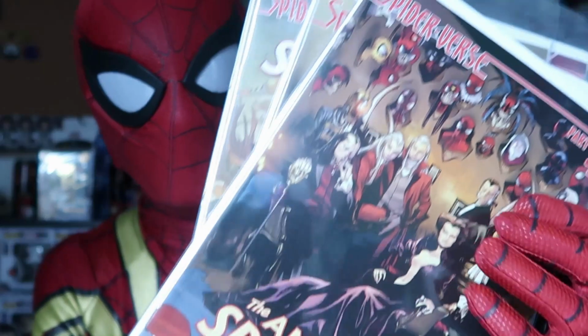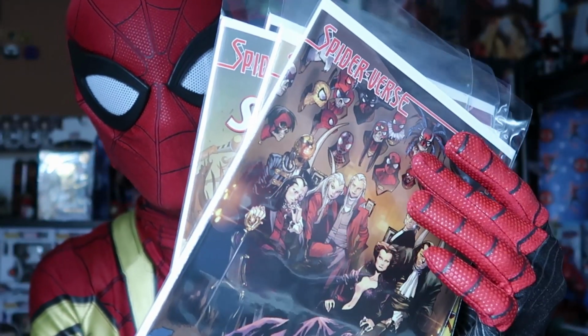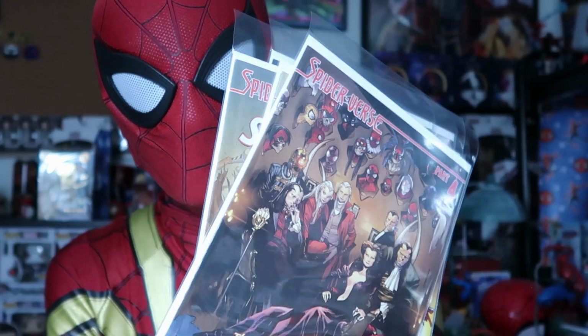And the main one that definitely caught my eye when I was going over these in the store is this really iconic Morlun and the Inheritors family portrait, which has like all of the Spider-Men and the Spider-Verse hung up as trophies on top of their wall. So pretty crazy cover right there. I'm expecting an absolute banana storyline once I do get to read it.